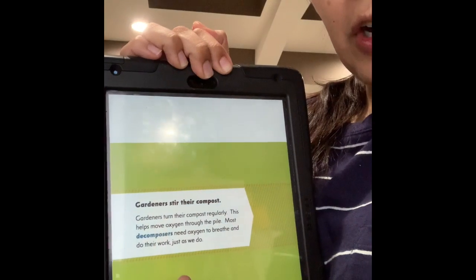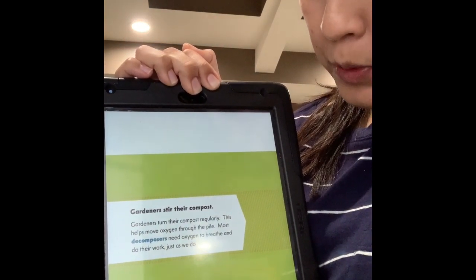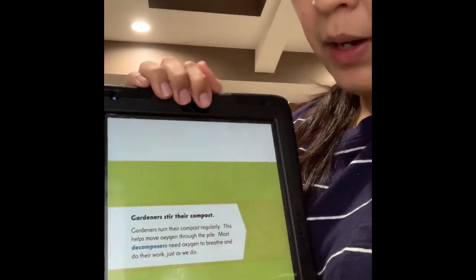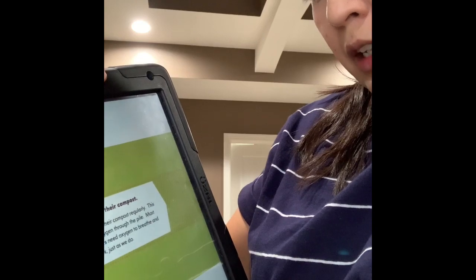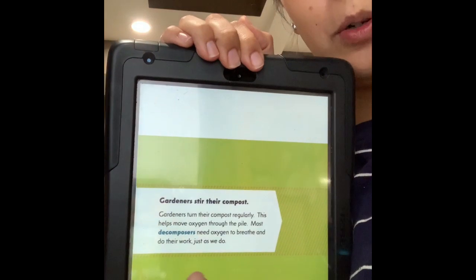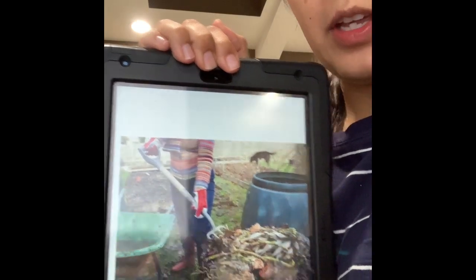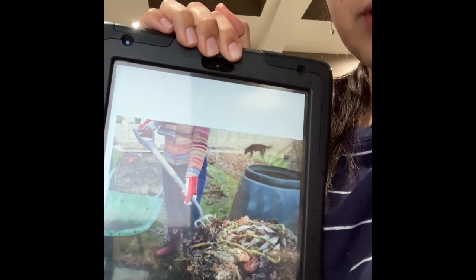Gardeners stir their compost. Gardeners turn their compost regularly. This helps move oxygen through the pile. So we're going to have to stir it. That way oxygen can go in through the pile. Most decomposers need oxygen to breathe and do their work just as we do. So those worms, those decomposers, they need oxygen. So that's why we have to stir it. There they are stirring the pile with the pitchfork.